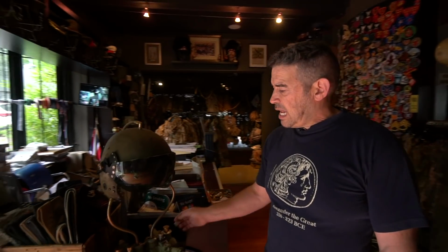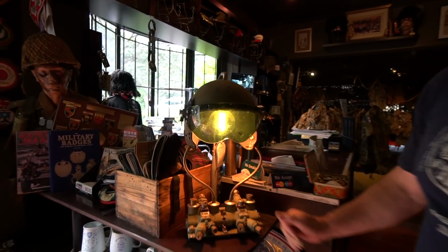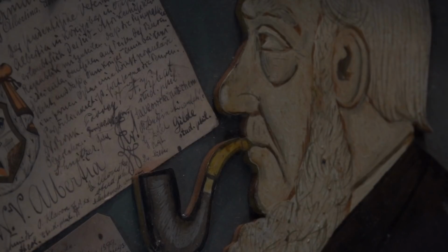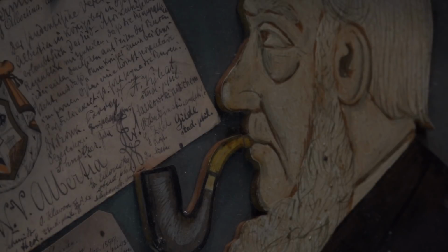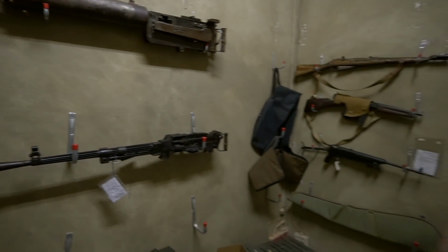What we have here is a one-off. It's the only one in the world. It's a lamp made from a fighter pilot's helmet and also from apart from the Shackleton. We are looking at maybe opening up a store in London similar to Hamleys, so it would be a Hamleys of militaria in London.